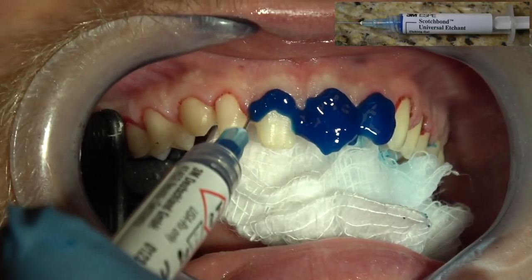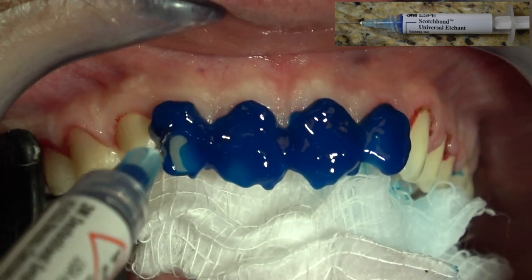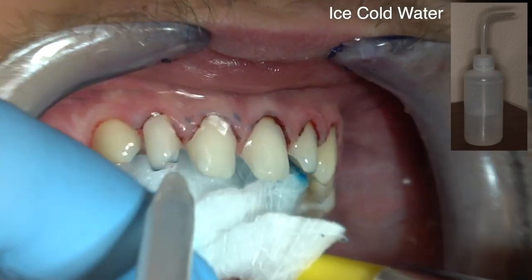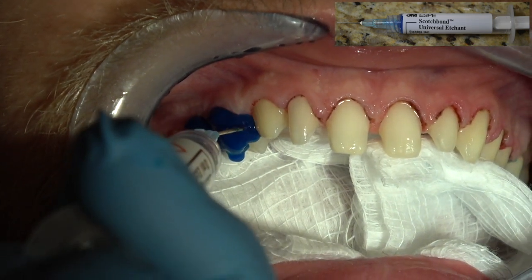So now I'm going to etch the four anterior teeth, and I'm going to leave this on for 45 seconds to a minute. Rinse it with the ice cold water. Now, what happens if you get blood underneath the veneer? You're going to have a dark spot in the veneer, and you'll end up having to redo the veneer. So you don't want that to happen. Plus, it would interfere with the bonding of the veneer to the tooth.